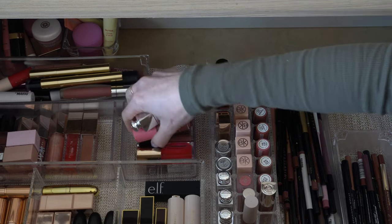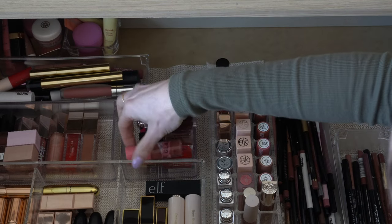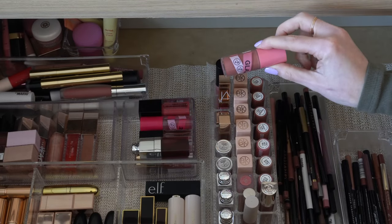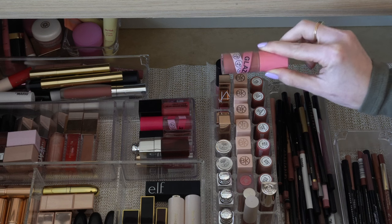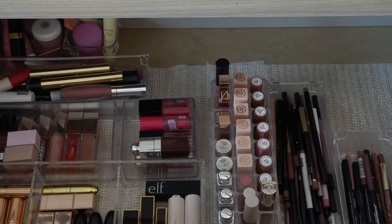I like to have at least one lip oil in here. So I might do this newer one, this In Beauty Project in Cinnamon Bun. It truly does smell like cinnamon buns, and it's such a beautiful color. So I think I will also do that, and we should be good on lip products.